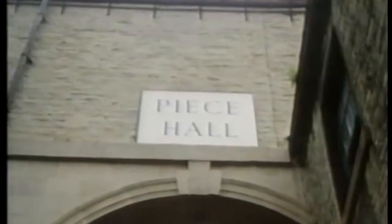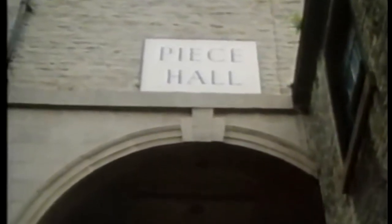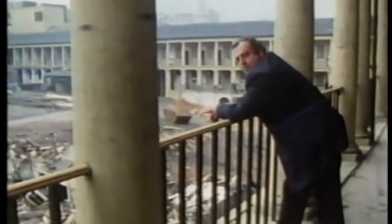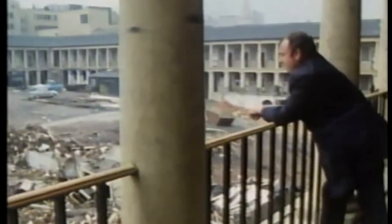And this isn't Armageddon, in spite of appearances. It takes a bit of explaining. This is the Piece Hall, which is where, in the 18th century, people who made their cloth way out in the country came to display it and sell it. It gradually became redundant as the mills were built and things were centralized. And what happened was, in the 1860s, it was turned into Halifax's wholesale market.